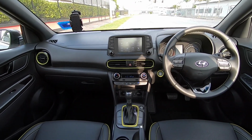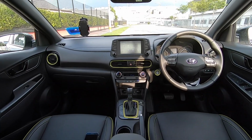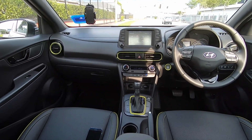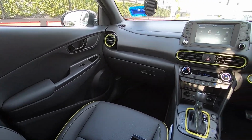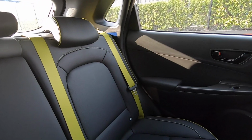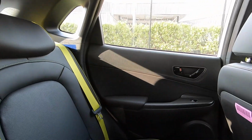So, not being biased or anything, personal opinion, I think the X50 has a nicer interior. I'm really not too sure about those lemon yellow highlights, because they're only there. They don't continue into the doors. So the doors look like they belong in one car, and then the dashboard looks like it belongs in another. And then you come to the back seat and you've got this really sporty back seat like it belongs in a Veloster, but then you've got a normal door.